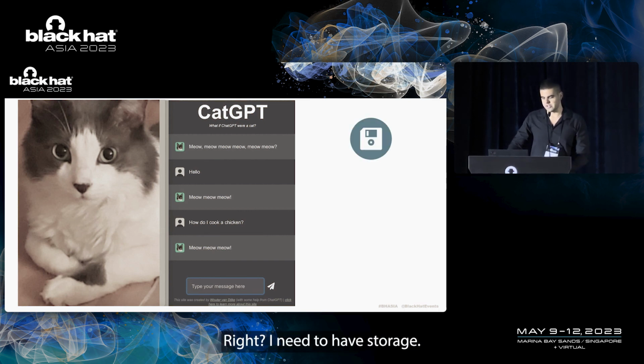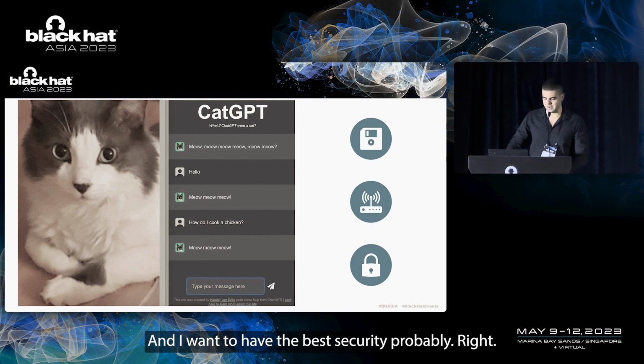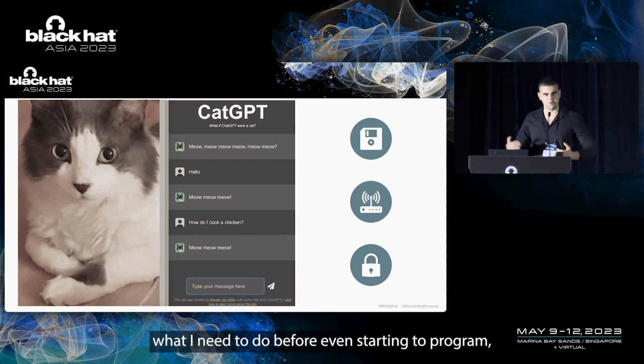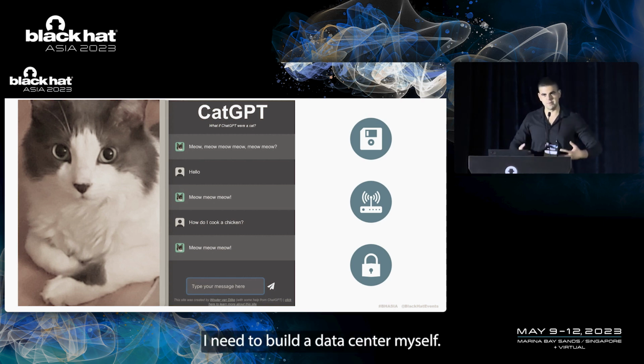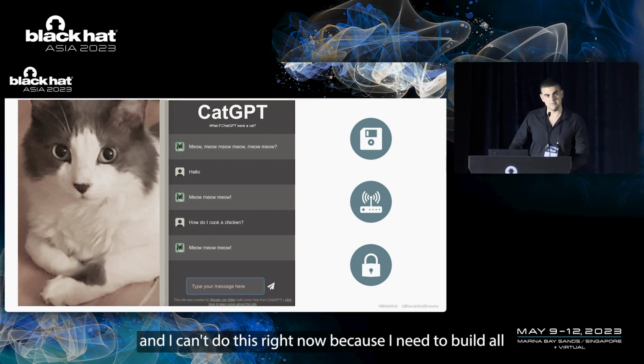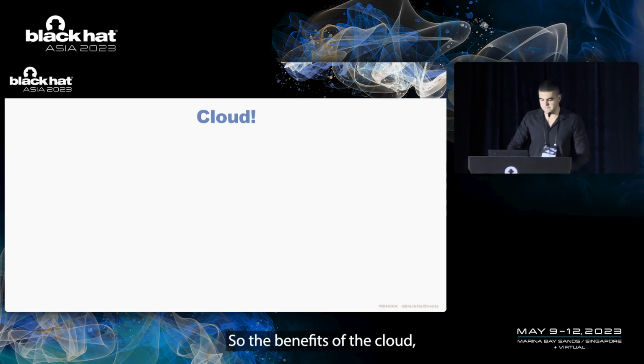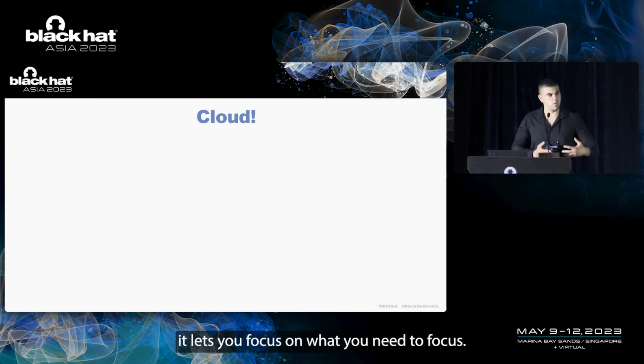I need to have storage, I need to have networking and high uptime, and I want to have the best security probably, right? So basically what I need to do before even starting to program, I need to build a data center myself. But me, I just have a dream. ChatGPT, I want to talk to cats, and I can't do this right now because I need to build all this data center. So the benefit of the cloud is that it lets you focus on what you need to focus on.